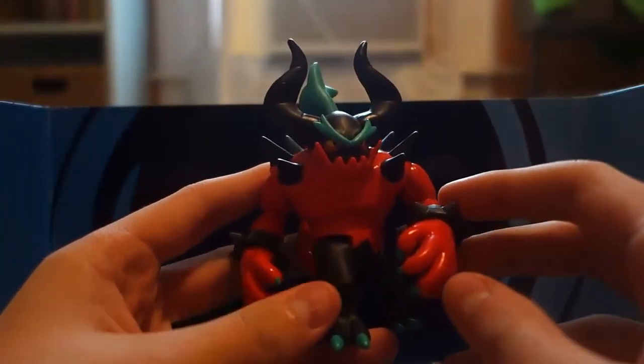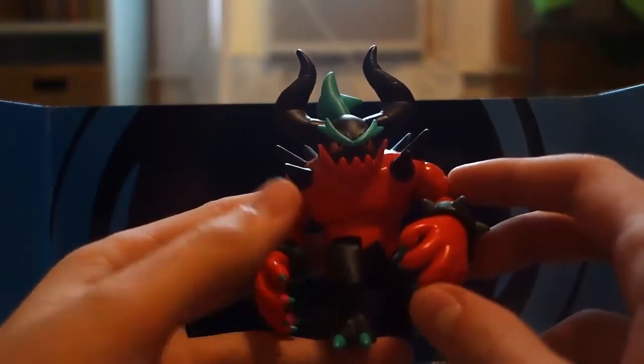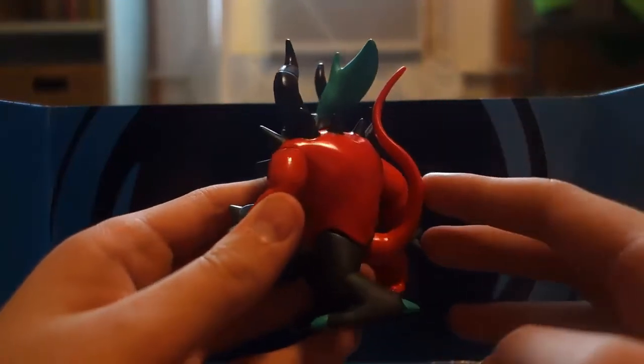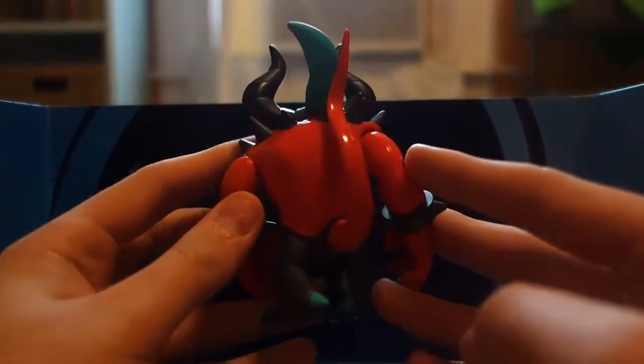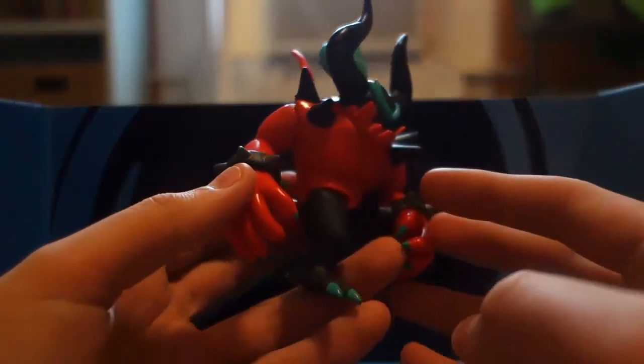Okay, so here is the first character, Zavik. Now, I just want to say that this figure looks really nice. The paint job is very perfect, and they add in every single detail and paint detail possible.